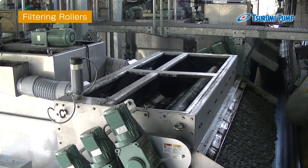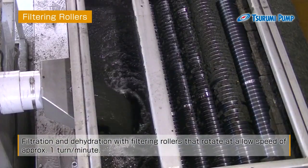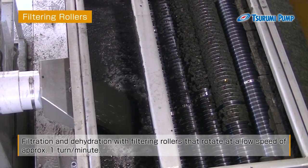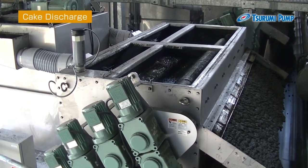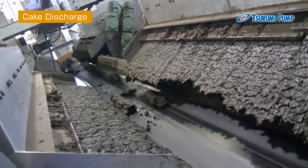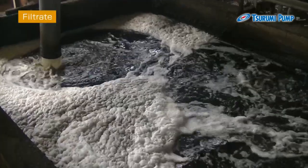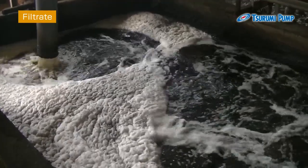The filtering rollers rotate at a low speed of approximately 1 turn per minute to filter and dehydrate the sludge. Since dehydrated sludge is discharged as a thick cake, foreign matter such as grass can be treated without a problem. Filtrate discharge from JD Series dehydrators is released after biological treatment.